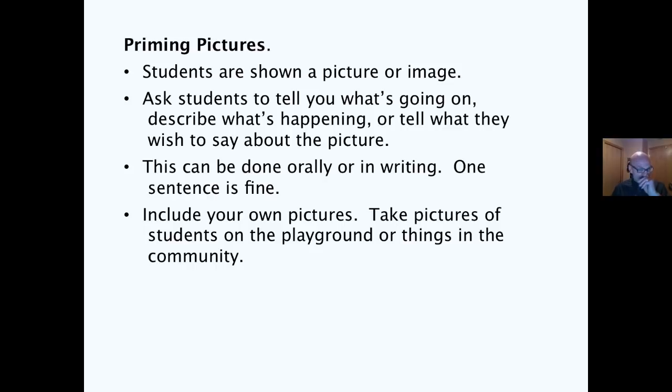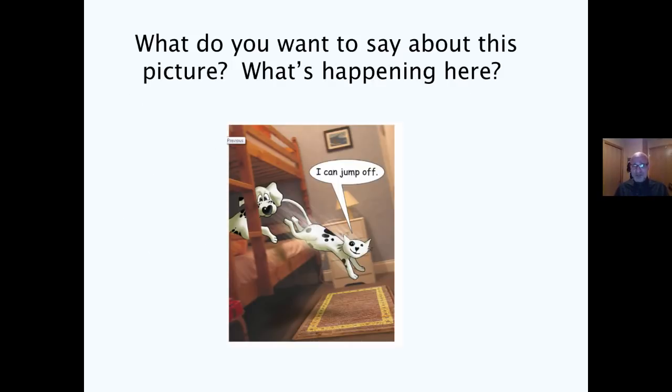And then priming picture. This can be done orally or written. You show them a picture and you say, tell me what's going on. What do you want to say about this? What's happening here? And eventually, maybe they might just tell you or turn to a neighbor. But initially they'll do that. Eventually you want to get them writing one sentence to describe what's going on here.